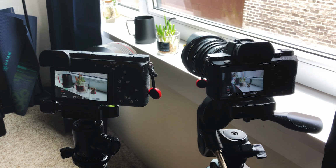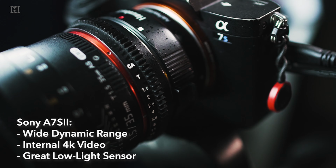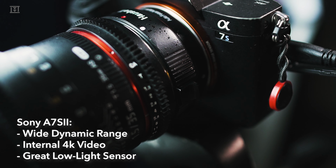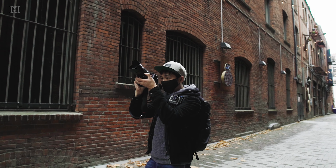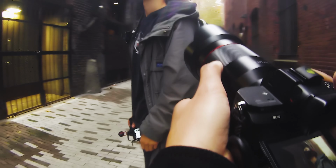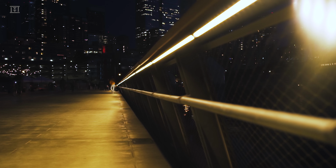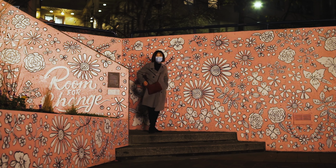Now the specific models I own are the A7SII and the A6500. The reason I picked the A7SII is because this is the first Sony mirrorless that was more geared towards the video production people. And this is the first one that they had native 4K built into the camera. For me, that was a big selling point because 4K is pretty important for the videography game. It's also a full frame camera. And what's great about the Sony A7S sensor is that it's really great in low light.